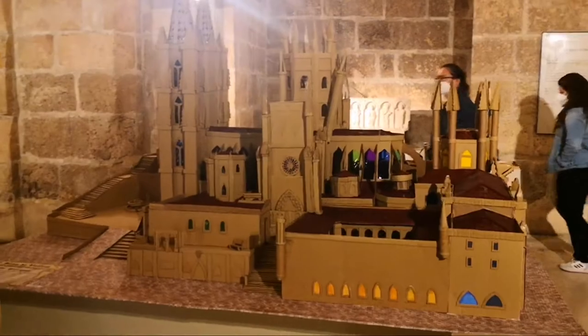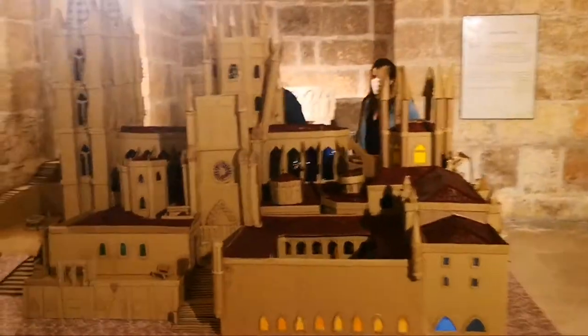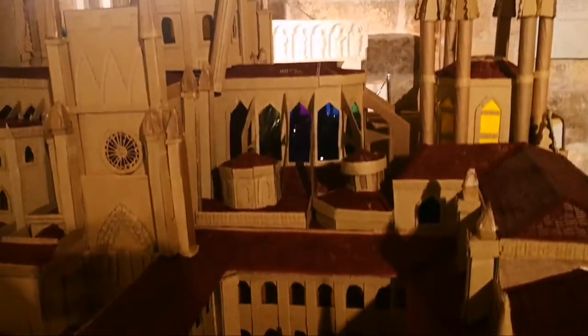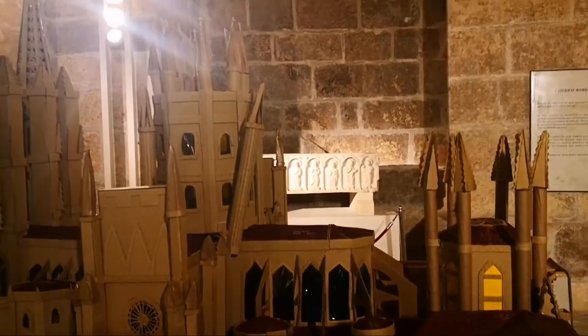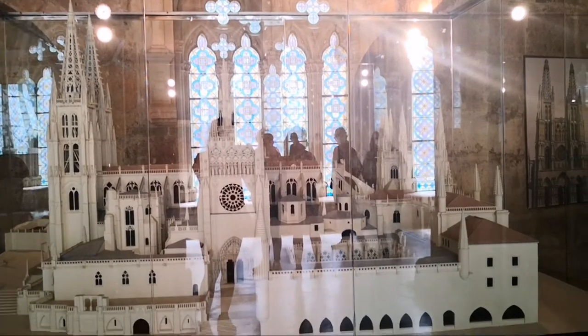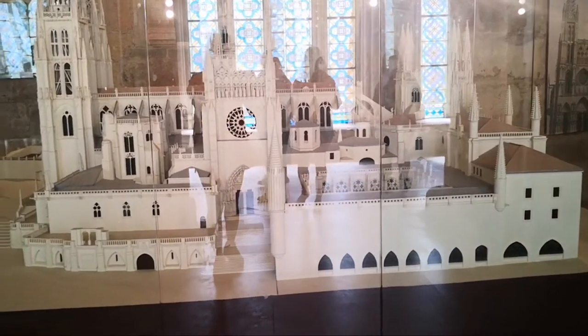Look, guys, this is the cathedral plan, and it's made of carton. And this also, but made of plastic.